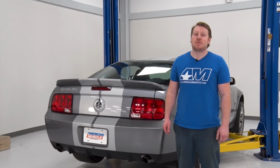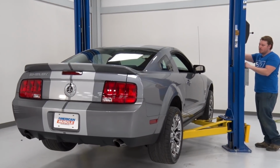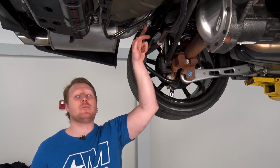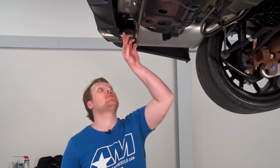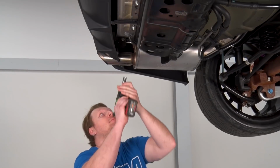We'll begin this installation by raising the vehicle up so we can access the exhaust underneath. First step to removing these mufflers, we're going to use a 15mm socket. We're going to remove this clamp right here. Next, we're going to use a 13mm socket to remove the 2 bolts on the exhaust hanger. That way we can pull the muffler assembly out.